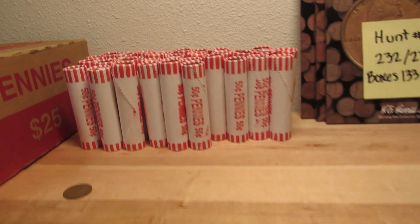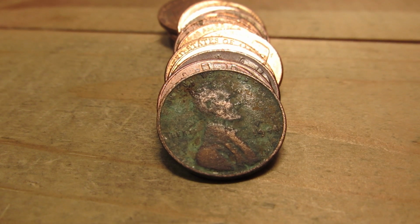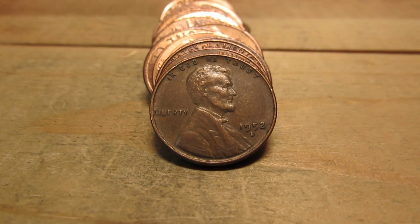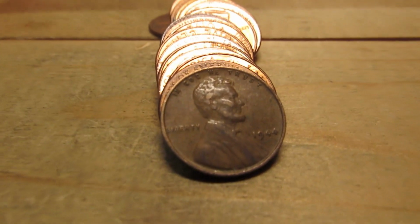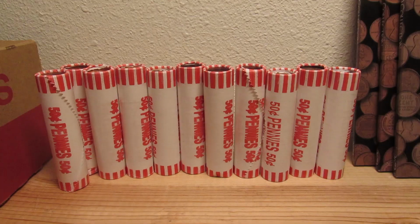Roll 14, and we have wheat cent number 2. This one's in really bad shape, but I do believe it's going to be a 1944 from Philadelphia. Very next roll, and wheat cent number 3 is going to be a 1952 out of Denver. Roll number 31, and this box has been very slow so far. We just finally got our 4th wheat cent, and it's going to be a 1944 from Philadelphia.